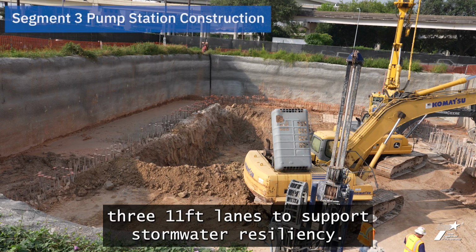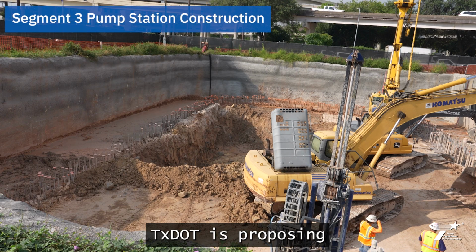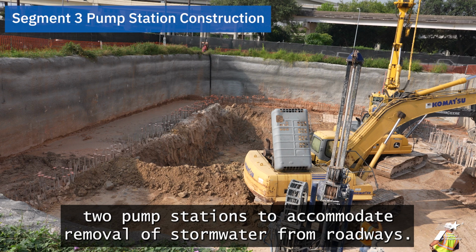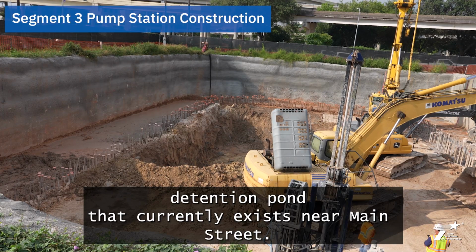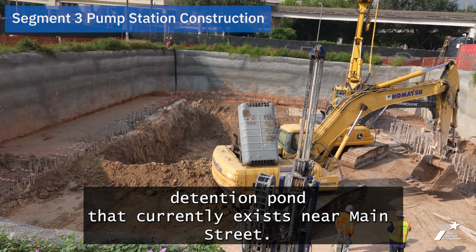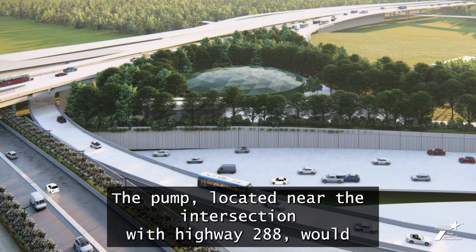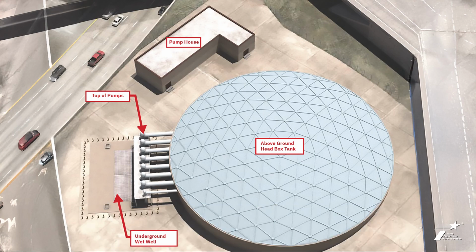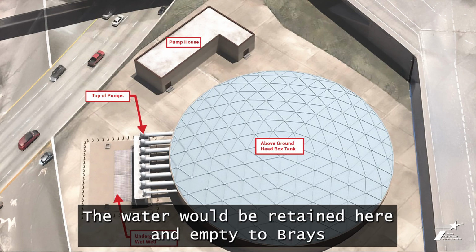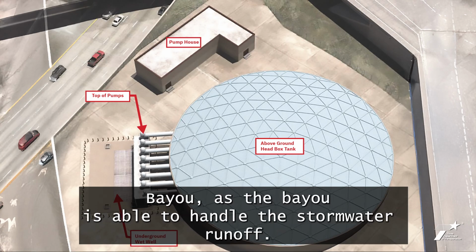To support stormwater resiliency, TxDOT is proposing 2 pump stations to accommodate removal of stormwater from roadways. The Main Street pump would carry the water to an existing detention pond that currently exists near Main Street. The pump located near the intersection with Highway 288 would pump water to an above-ground storage system known as a head box. The water would be retained here and emptied to Brays Bayou as the bayou is able to handle the stormwater runoff.